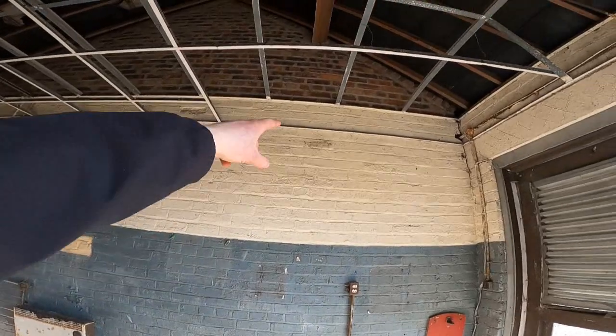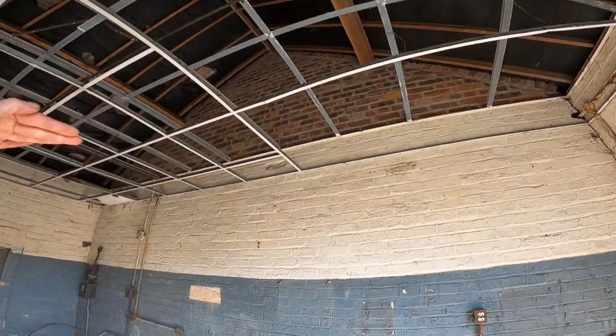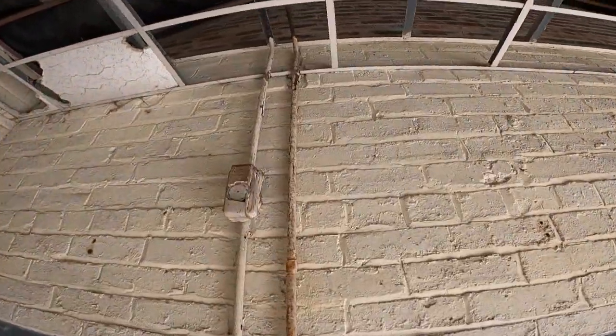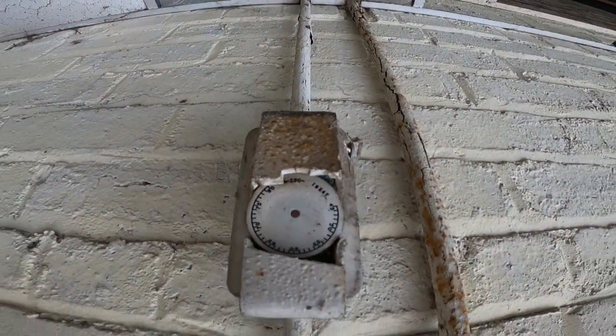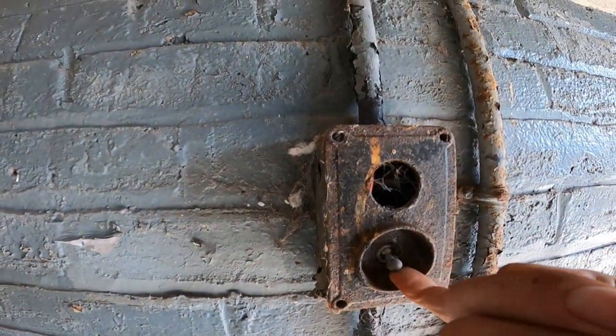Yeah, it's like they've put this new roof in at one time, but they've not painted it. The original paint goes right up. So who knows? Oh, I just noticed there's the controls for the heater. 1924 it says on it, but then I think that's a year, obviously, because they didn't have stuff like that back then.